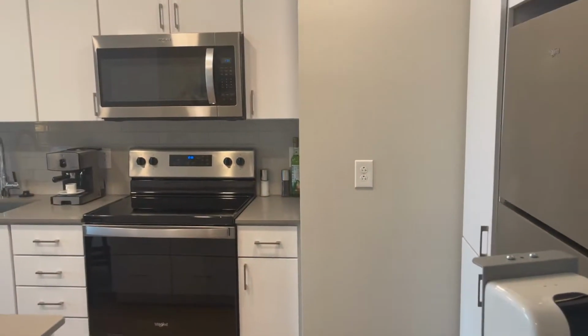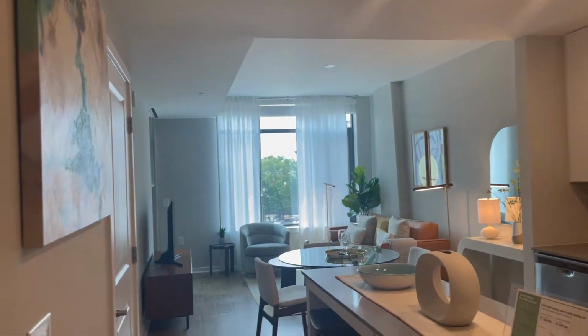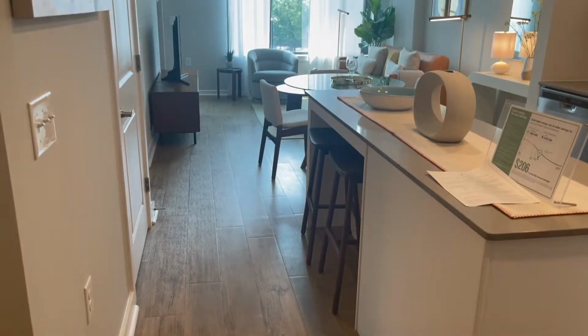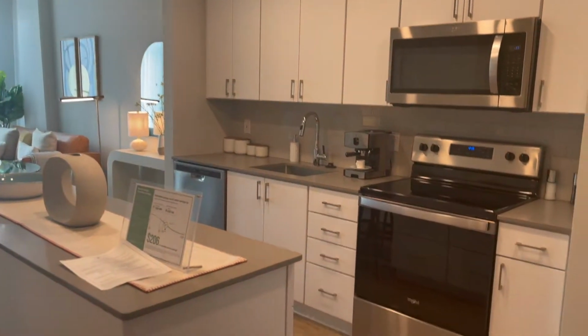And then, yeah, one last final overview of this place, and then I'll take you guys upstairs to the 24th floor to show you the amenities. Remember, this is a one-bedroom apartment at the Avalon in Baltimore.